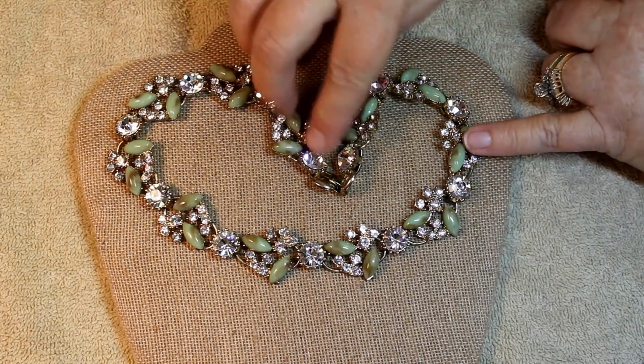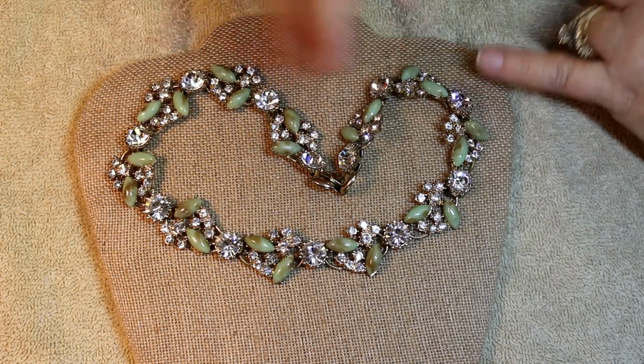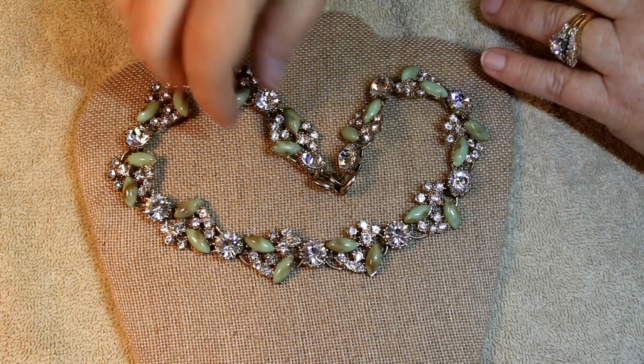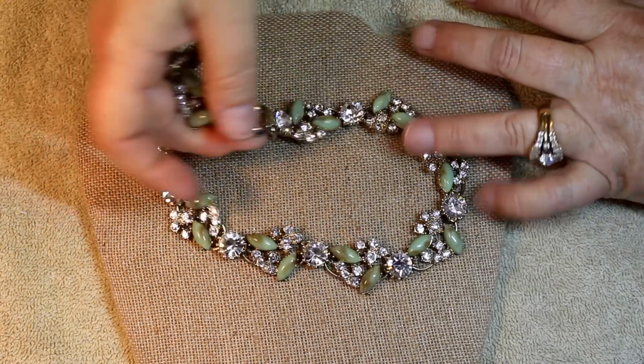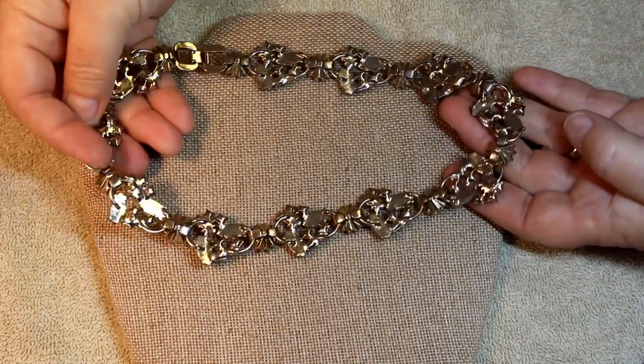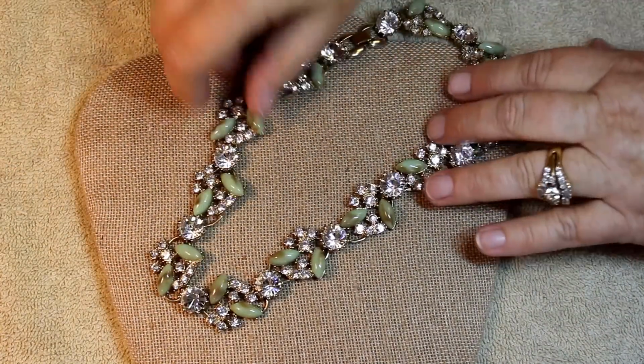Look at all these rhinestones. We have this muted green. I think it's trying to mimic maybe jade with that kind of brown swirl going on. Fold over safety catch. Here's the back. It's very nicely constructed. It is a nice piece. Again, not marked, but they don't have to be marked.